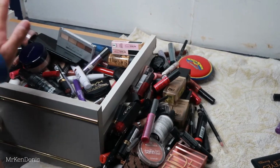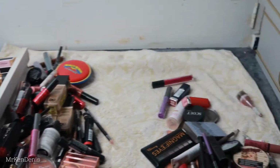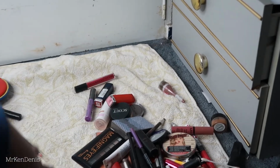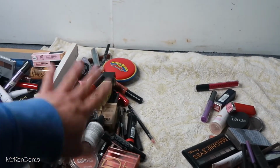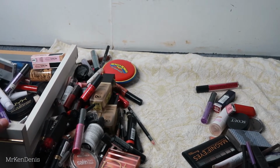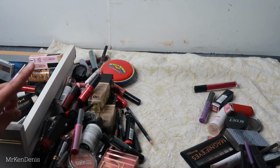As you guys can see, I still have heaps of makeup in here. So what I'm going to be doing is putting these guys into a bag and I'll sort them out later, while I'll keep these in the drawers for now, mostly because I don't really know how I'm going to travel with them yet.